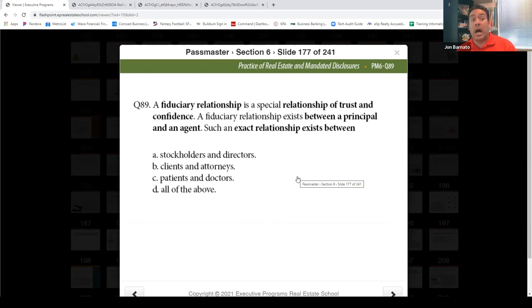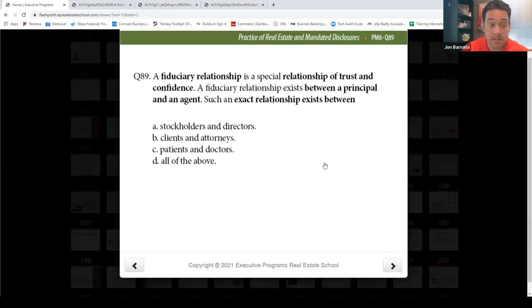The seller's like, I never told that to my listing agent. I didn't tell her. It doesn't matter. You had a fiduciary relationship. Now the seller could sue you for fraud, right? Does it make sense? Or misrepresentation. So just note that fiduciary relationship is important. That means what you say and do in the transaction reflects on your client financially and legally. Make sense?